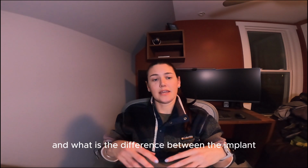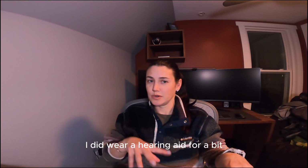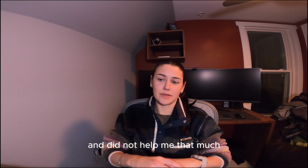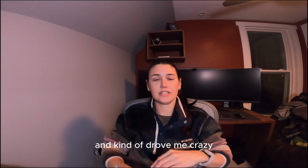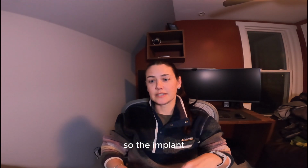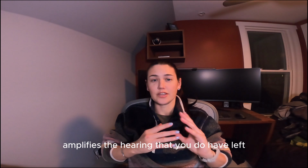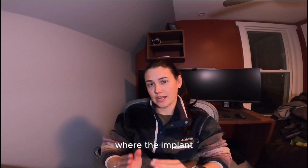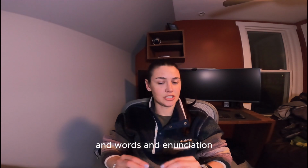So, what is the cochlear implant and what is the difference between the implant and the hearing aid is what I get a lot. I did wear a hearing aid for a bit and it did not help me that much, and it kept coming out of my ear and kind of drove me crazy. So the difference first, a hearing aid amplifies the hearing that you do have left, where the implant helps you with more of the understanding and words and enunciation.